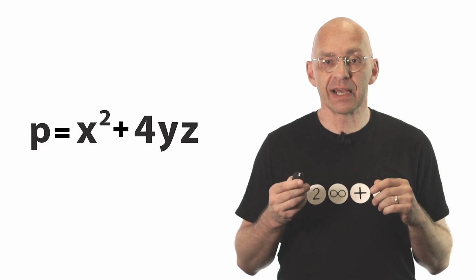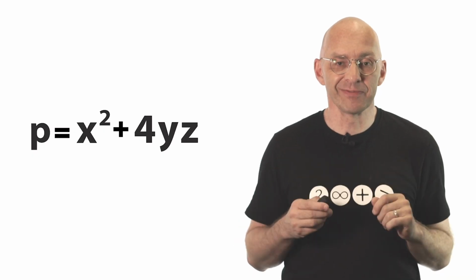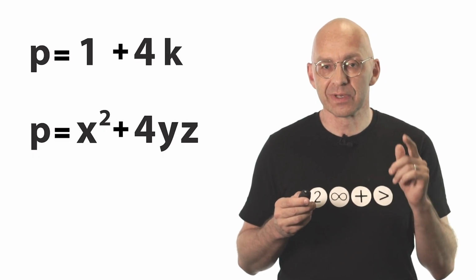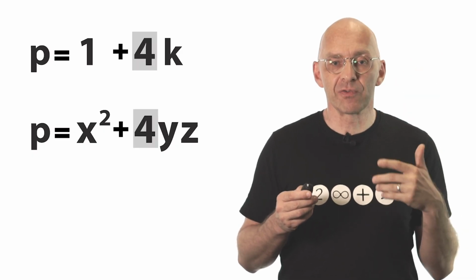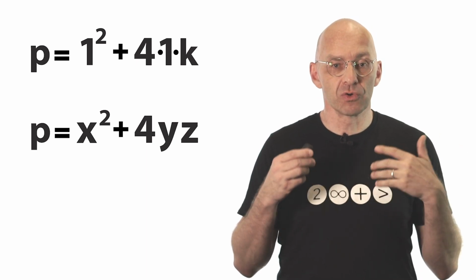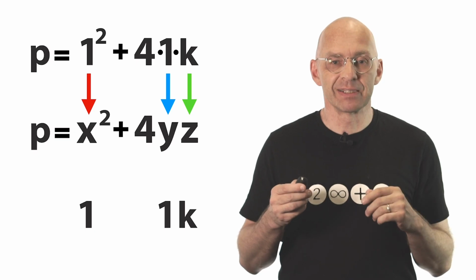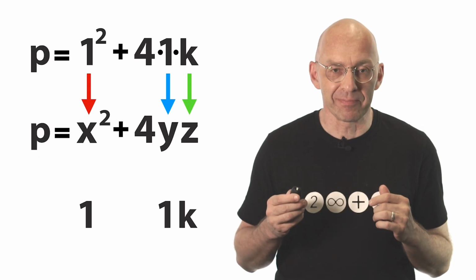And now there's at least one super easy solution to our new, more general equation. Can you spot it? Not yet? Well, here's a hint. Remember that p was a 4k plus 1 prime? See it now? Well, the 4's in the two equations match, and of course 1 equals 1 squared and k equals 1 times k. So choosing x and y both equal to 1 and z equal to k will do the job. It's definitely not clear how that helps with our original problem, but let's keep going.